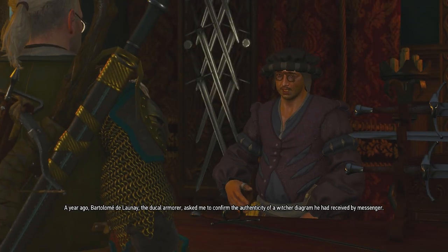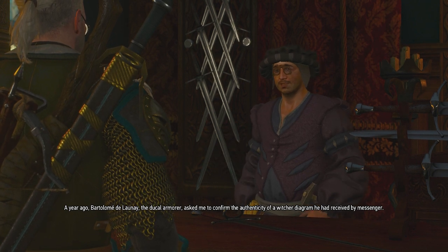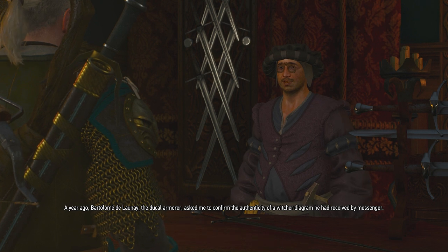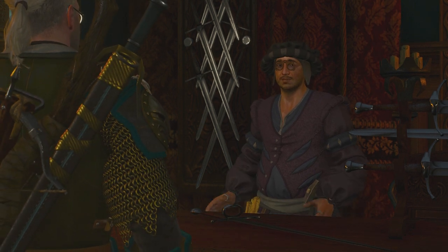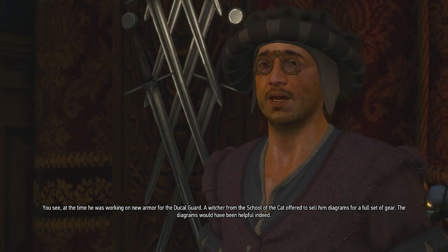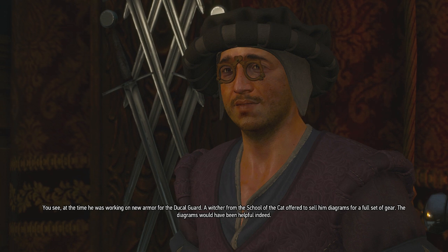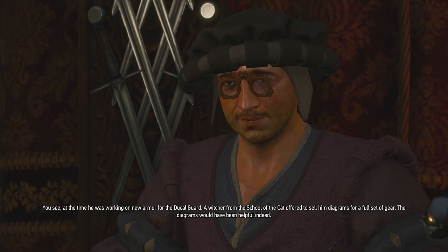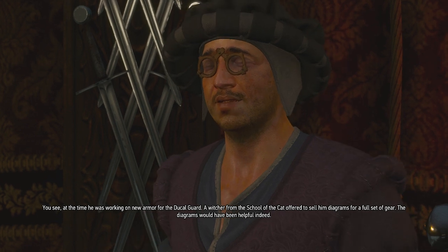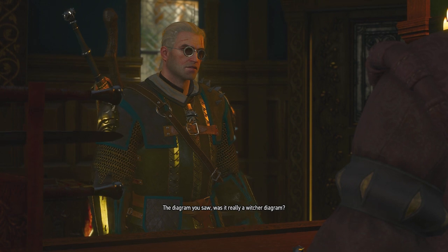A year ago, Bartolome de Launay, the ducal armorer, asked me to confirm the authenticity of a Witcher diagram he had received by messenger. You see, at the time he was working on new armor for the ducal guard. A Witcher from the School of the Cat offered to sell him diagrams for a full set of gear. The diagrams would have been helpful indeed. The diagram you saw, was it really a Witcher diagram?